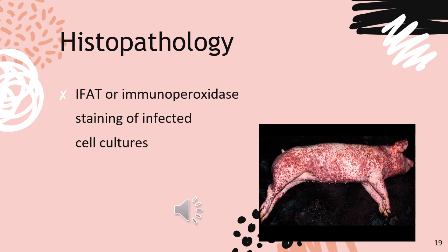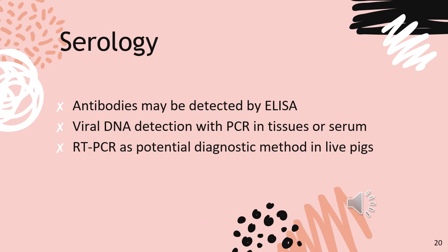Histopathology. Infected cell cultures can be detected using indirect fluorescent antibody tests or immunoperoxidase staining. Serology. Antibodies against porcine circovirus 2 may be detected by ELISA, which is the most frequently used technique. Viral DNA can be detected using PCR in most tissues or in serum from infected pigs. Real-time PCR has been suggested as a potential diagnostic method in live pigs.